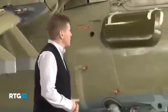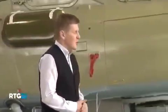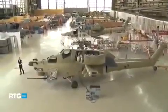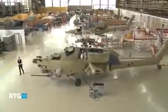The invention of this helicopter was the result of a dispute, or rather a creative competition between two design offices, the offices of Mikhail Mil and Nikolai Kamov. Both offices were developing a new attack helicopter for the Russian army. The constructors and engineers of this helicopter, the Mi-28, created an outstanding specimen of aviation technology.